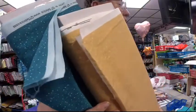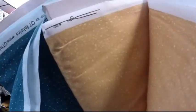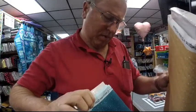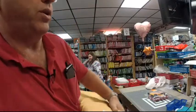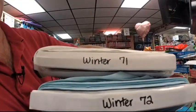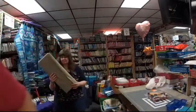Okay, I'm going to do two at once because the pattern is exactly the same. Quilting Treasures did this one here, and it comes in this tan and in this blue greenish country blue. We got it in the winter section. So get excited here, folks, because the winter section is part of our $6.99 area. The tan one's winter 71, the blue one's winter 72, $6.99 a yard.